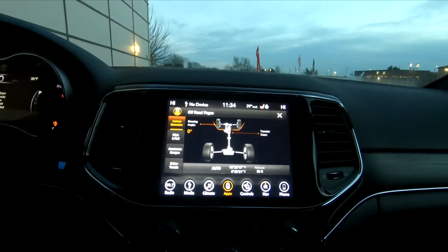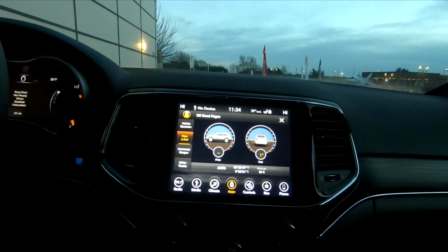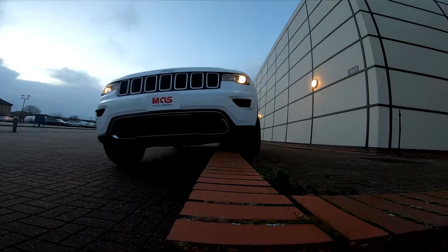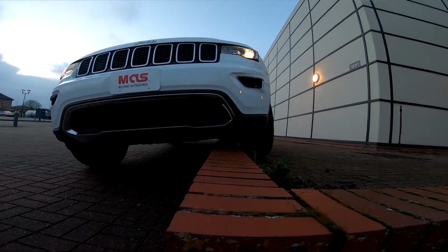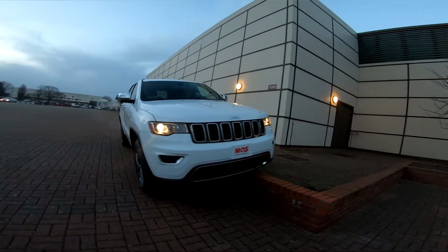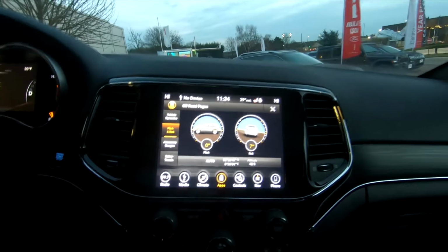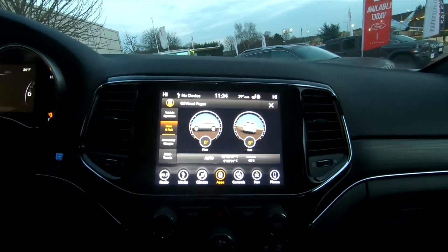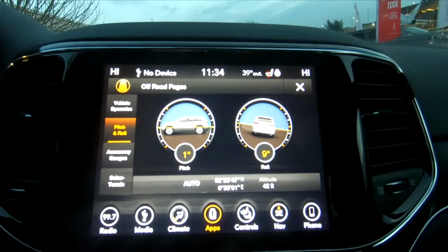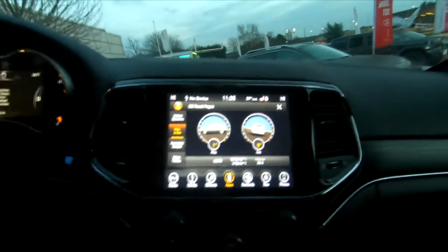And then just below this, it has a feature called pitch and roll. And what I'm going to do is I'm just going to move this Jeep along, and what you'll see is as we move along, you'll start to see some action on the screen, and this will tell you the lean angle forward and sideways of the vehicle. So as you can see, we're approaching quite a steep incline, and it shows you that your vehicle is at a 9-degree lean angle and a 1-degree forward pitch roll.